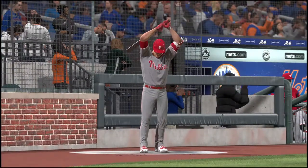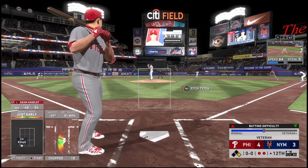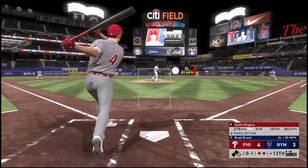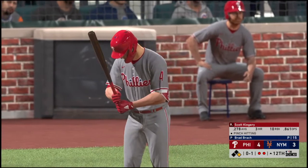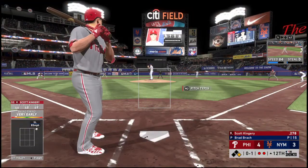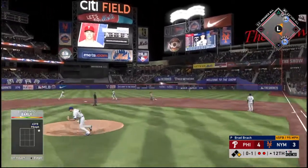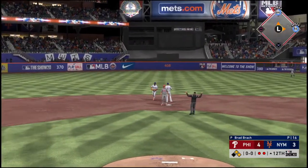Scott Kingery will grab a bat and hit for the pitcher here. He's hitting for the Phillies. Number 4, Scott Kingery. Swing and a miss that time. It's 0-1. A runner on first with 2 away. Now a flare out toward right center. Right fielder coming on, but he can't make the play as it finds the outfield grass.